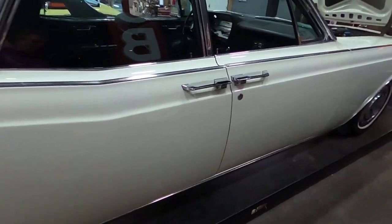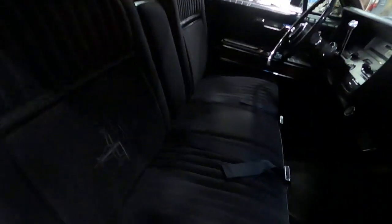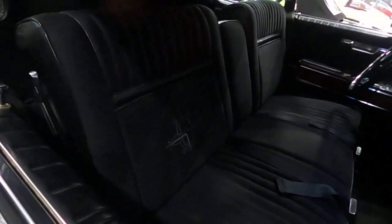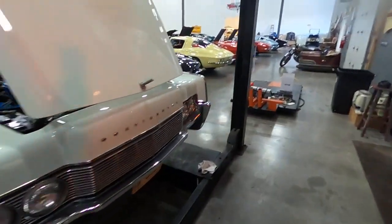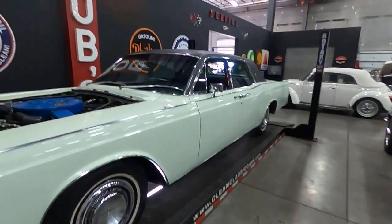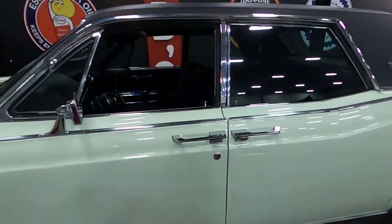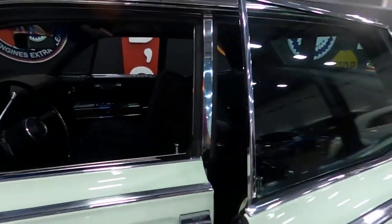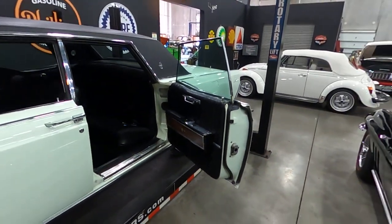It does have the suicide doors. Interior is very clean as well. Sorry, it is kind of dark. We'll get the doors open and see the black vinyl top. Let's go ahead and do the cold start for everybody here. See the suicide doors. Again, very clean vehicle.